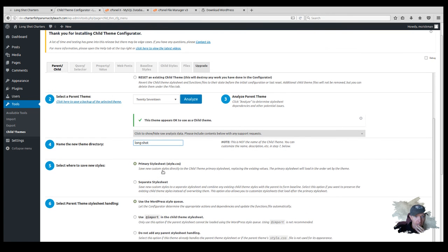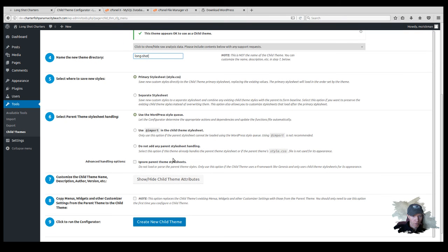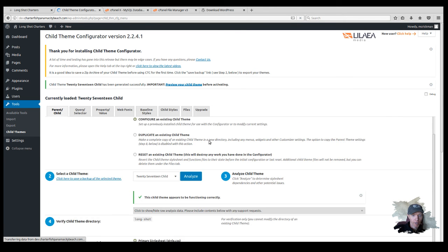And then, okay, so I created a new theme directory. It's going to be called Long Shot. It's going to be a child theme of 2017. Select where to save the new styles. Style CSS, I'll leave that alone. And I guess I'll leave this alone too. Okay, I'm just going to leave it like that for now. And then I'm going to click Create New Child Theme. Okay, so that created a new child theme.